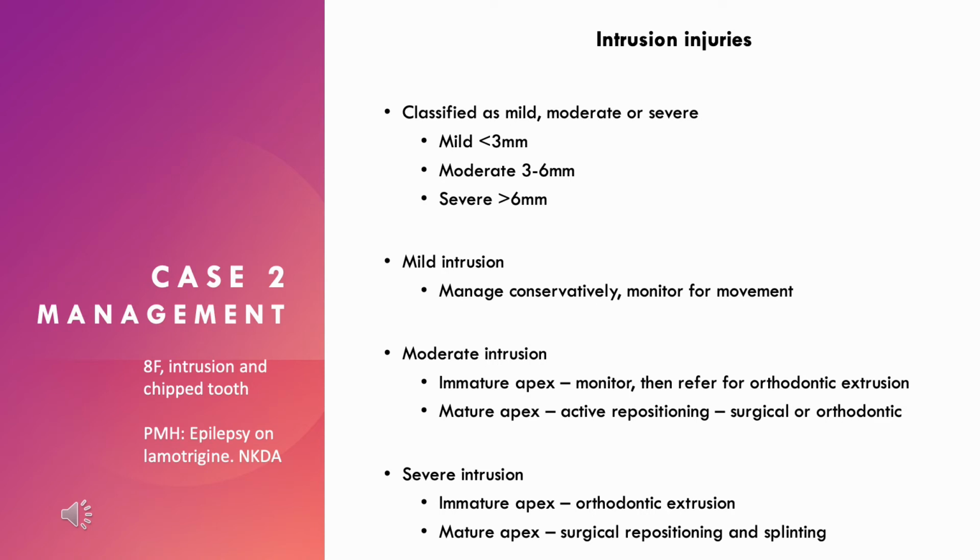It's important to consider that the child might not have a fully developed apex of their tooth. A PA radiograph is going to be needed to assess this, and again, that's difficult to get in A&E. But your initial management probably won't change as a result. So for a mild intrusion, you would manage that conservatively and monitor it for movement. For a moderate intrusion, if it's an immature apex, then you should initially monitor it and refer for orthodontic extrusion.